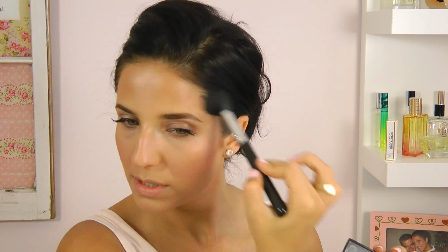My life is never made unless I am just glowing like a disco ball. And for this I'm going to go back to my Shimmer Brick Compact from Bobbi Brown. I'm going to just stick to these lighter colors, kind of mixing them together and applying these on the cheekbone, down the bridge of the nose, a little bit above the brow, this kind of area.